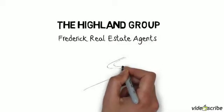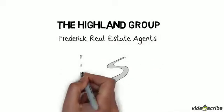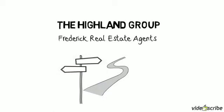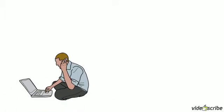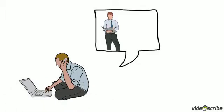So let's get out the home buyer's roadmap. The first step is pre-qualifying. You need to get in touch with the local lender to be pre-qualified. Often this can be done over the phone. You need to know how much you can afford so that you're looking in the right price range.